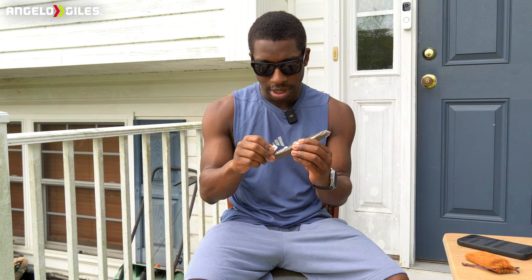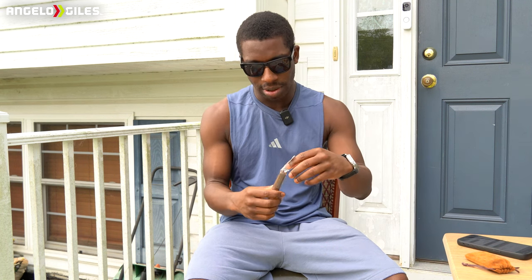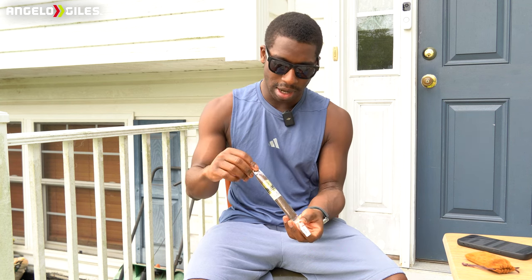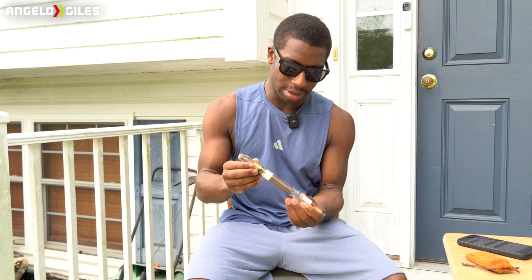All right, so we're going to go ahead and take a look at it really quick and go ahead and open this up. Got to hold these things preciously. You know, these are handmade. Like most cigars, they are handmade. So you just got to be a little bit careful when you're getting this out of the cellulose wrapper.